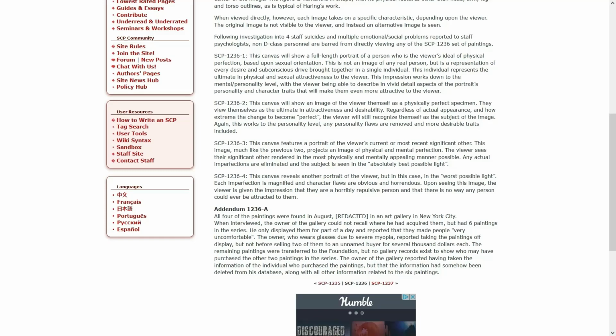The remaining paintings were transferred to the Foundation, but no gallery records exist to show who may have purchased the other 2 paintings in the series. The owner of the gallery reported having taken the information of the individual who purchased the paintings, but that the information had somehow been deleted from his database, along with all other information related to the 6 paintings.